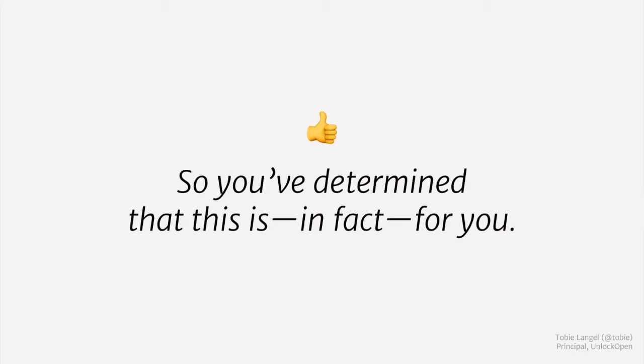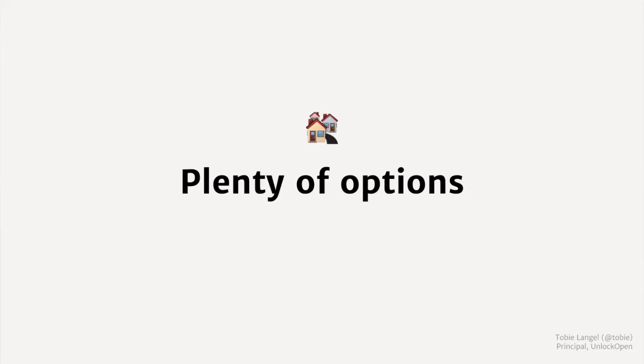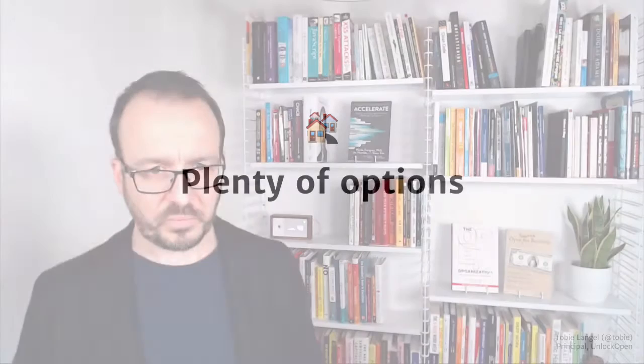All right, so you've actually determined that moving to a foundation is, in fact, for you. And now you're trying to figure out, in that sea of options, what exactly you should move towards, what's the right option for you, right? And as you'll quickly see, there are plenty of options, and there are plenty of different foundations and different solutions that are adapted to a widely different set of needs. Just to give you some idea of the lay of the land, foundations come in all shapes and forms, right?